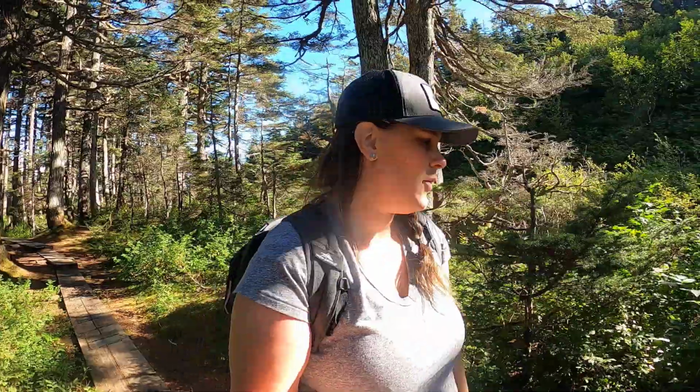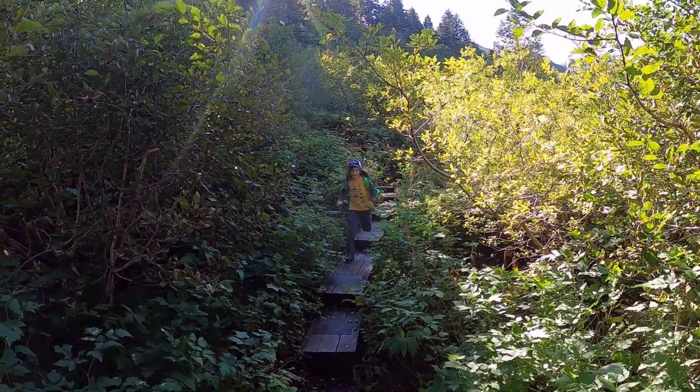You guys, this is magical. This forest. Haven't seen a single other person. It's just beautiful. Everybody's just kind of foraging their way through. It's really amazing.